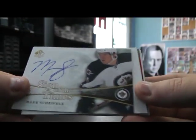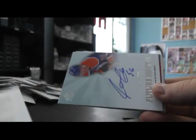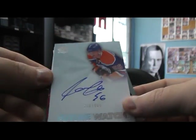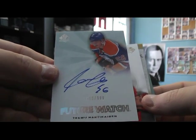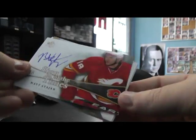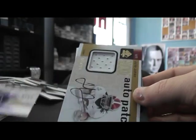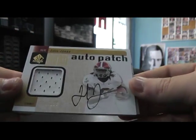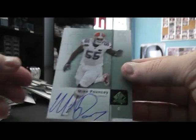Mark Scheifele, autograph. Eric Gudbranson, 999 Future Watch. Future Watch, Teemu Harkkanen, I guess, 999. Matt Stajan, numbered to 10, Dion Lewis. Julio Jones, rookie patch, on card auto to 299. 91, and Mike Pouncey.